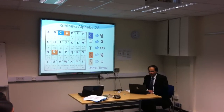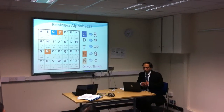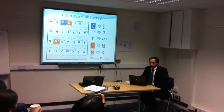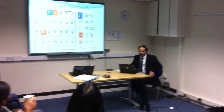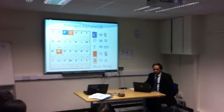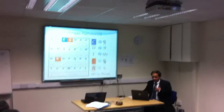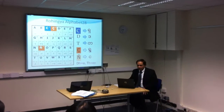This is the alphabet, which is a 28-character set. You can see the orange background, two letters. One is Ra, another one is R, which is a nasal sound. The other one is Ra, I don't know, this is a retroflex of R. Another one is on the blue background.